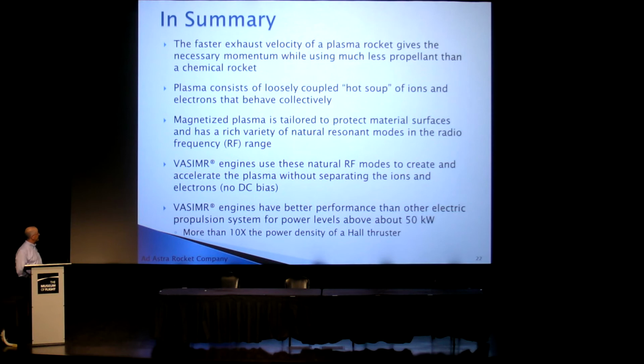And we have more than 10 times the power density. We can pack more than 10 times as much power through a unit area than you can with more conventional electric propulsion systems. That's all I really have.